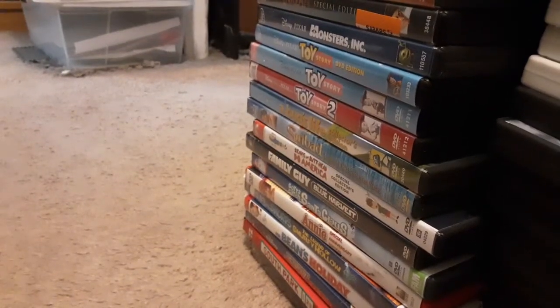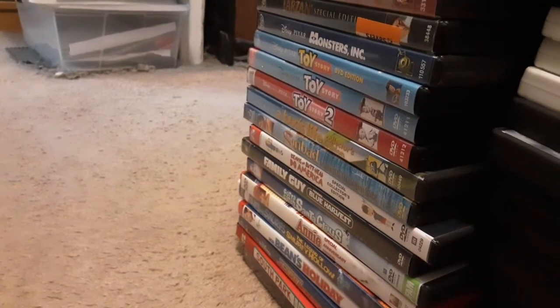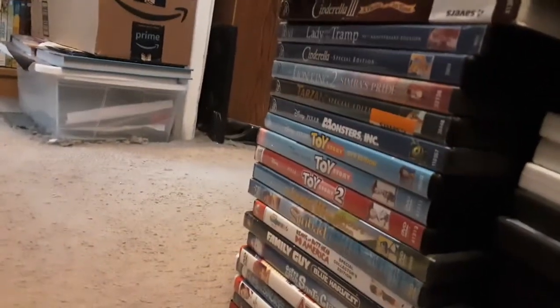Okay, so here's part 14 of my DVD collection. We left off in the cabinet where all the how-to stuff is, but now we're going to go to the hallway, which is a little bit easier. There are a lot of shelves and they're stacked up pretty nicely.